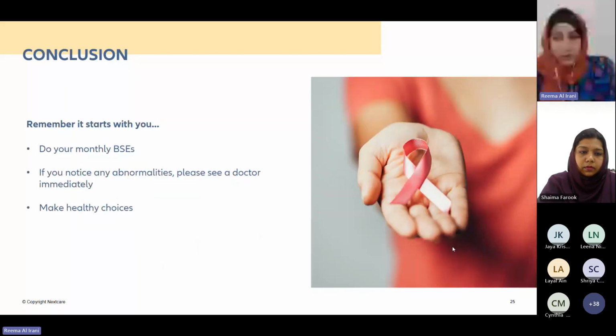So in conclusion of today, your health is important to us. From the age of 20 onwards, you need to do your monthly breast self-examination on the 5th or 7th day of the period. After the age of 40, please go and have a mammogram. And if you need that, you can contact us. We will arrange it for you and help you with it. You matter to us, you matter to your family, so please take care of your health.